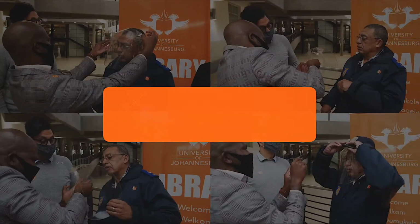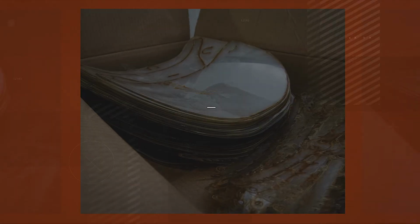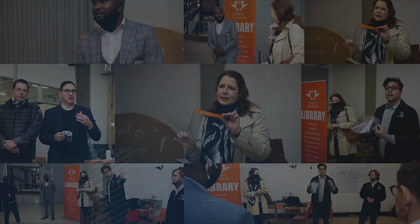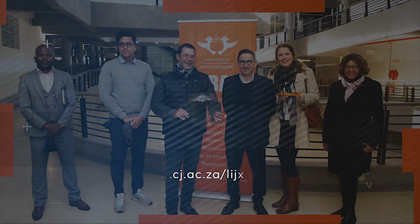There is an amazing sense of unity and patriotism and nationalism that has spread through South Africa recently, with many people offering their knowledge and skills to aid the country in its fight against the coronavirus.